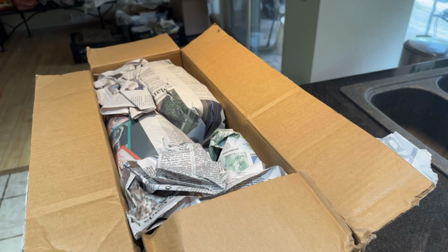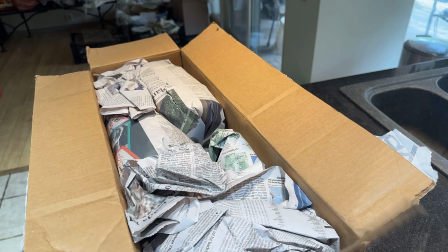Okay, folks, this is another of many of the unboxings that are going to happen on this date. Coincidentally, the orchid gods were all aligned, apparently. But this is from Austin Creek.